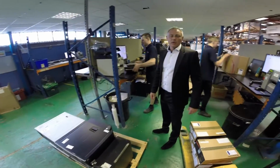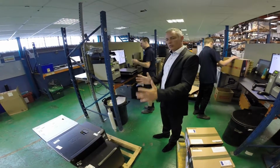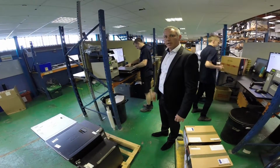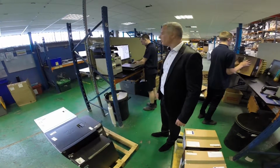We're now at audit stage of the process. Once it's been booked in and receipted, it works its way down the lines. And Tom here is going to demonstrate what he does in terms of booking a product and an item into the system. Tom.